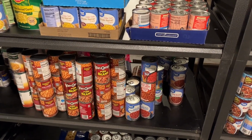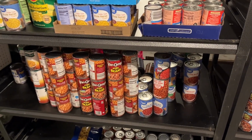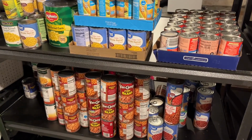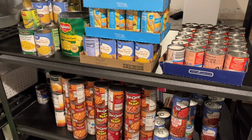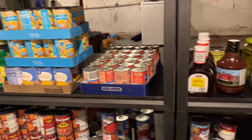Same thing with most of the other canned goods that have no salt added, are pretty much the same price as the ones that do have salt added in it. So you saw the green beans and the corn yesterday. I did go ahead and pick up some peas. You'll be seeing another very small haul here shortly.